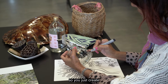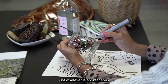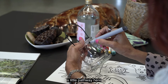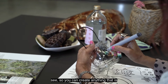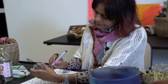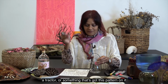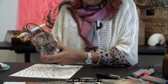So you just create. I love to create from my heart and just whatever is spontaneous. So there's our eggs, and we'll just do some of the cross hatching. Just might make a little pathway here. See, so you can create anything that is to do with your daily living, just anything. I mean, you may find a tractor or something that's got this pattern on it and you love it. So this is the fun bit that we can colour in.